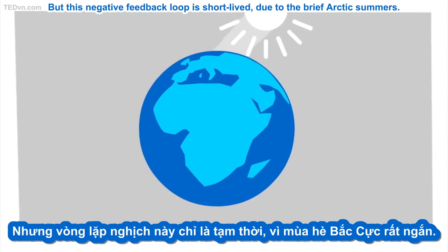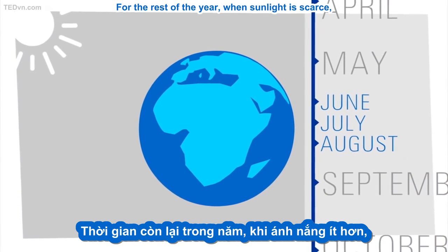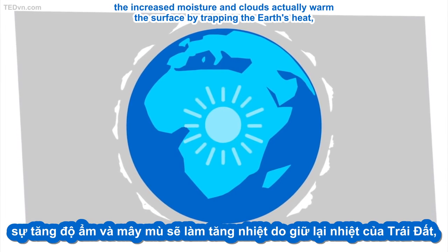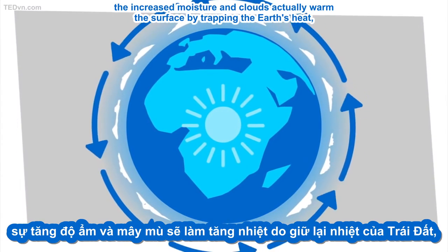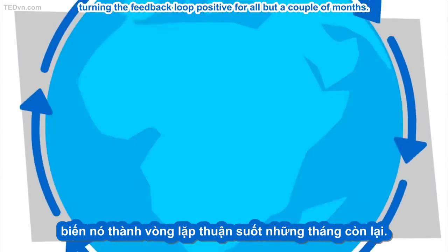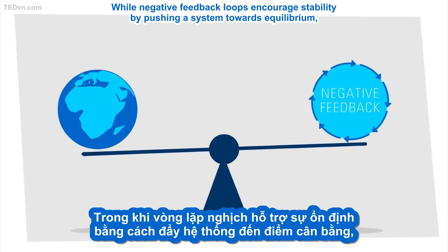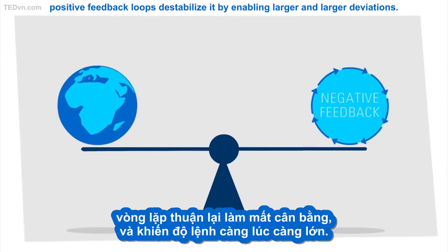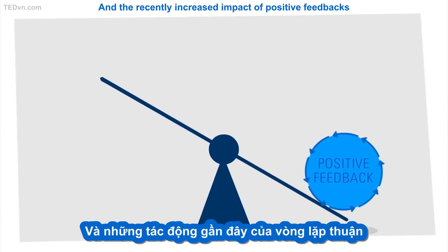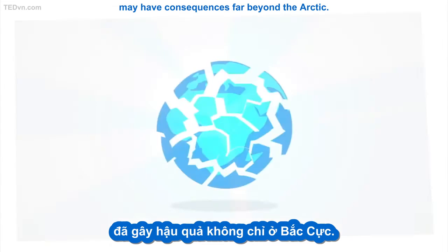But this negative feedback loop is short-lived due to the brief Arctic summers. For the rest of the year, when sunlight is scarce, the increased moisture and clouds actually warm the surface by trapping the Earth's heat, turning the feedback loop positive for all but a couple of months. While negative feedback loops encourage stability by pushing a system towards equilibrium, positive feedback loops destabilize it by enabling larger and larger deviations. And the recently increased impact of positive feedbacks may have consequences far beyond the Arctic.